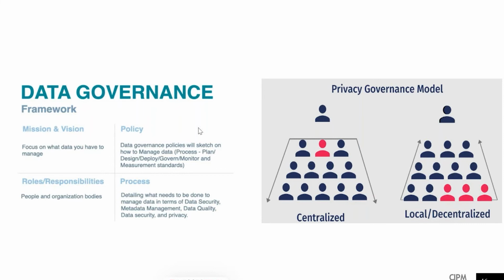This works best for a large organization which doesn't have independent roles at a lower level, where everyone simply follows the instruction and there is no flexibility in terms of changing it at a lower level, right? We call it a top down approach.